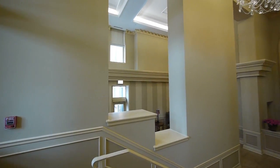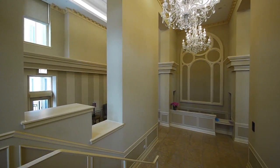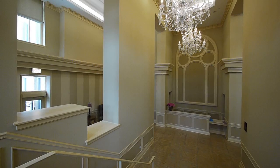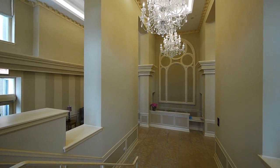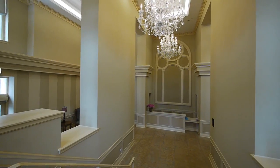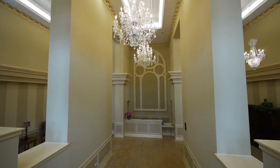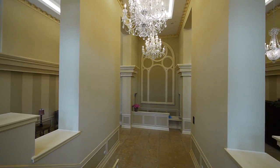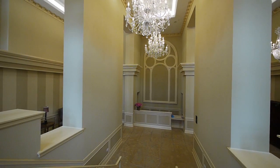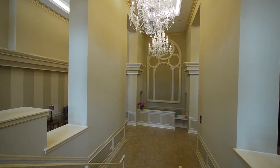Correct. This was where you walked in prior to the conversion, which was in 2005, leading up to the chapel. Obviously you see the stairs do not go up, but you can see up in the round area, that is through where the chapel entrance is. And the chapel now has been converted into 4 condominiums, which we will see later in our tour.